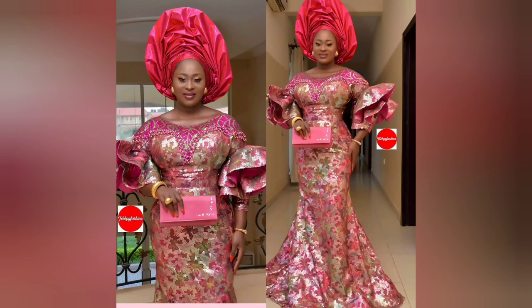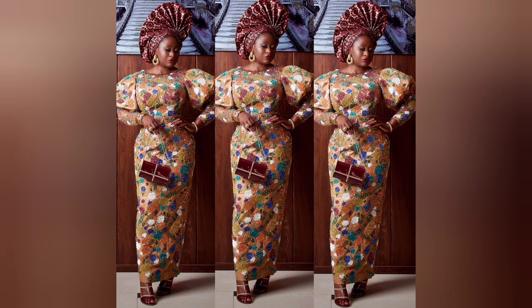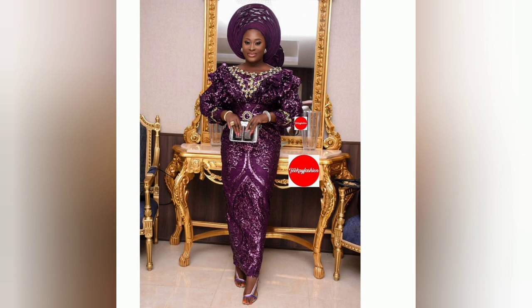Guys, when you want to look classy in baby color, like I love this pink Asoebi. I love the details, the sleeve itself is so beautiful, simple, but classy. Guys, all these styles you are about to see, they just dropped this evening. They are all latest 2021 edition. These Asoebi styles are beautiful, latest.